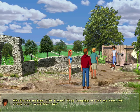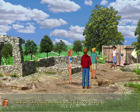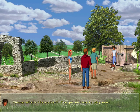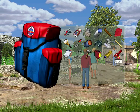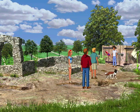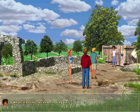What's the matter with Timmy? Stop jumping around my feet. We really can't work like this. Come on, Timmy. Leave us alone. Go play over there. Timmy, what's the matter? I've got no time to play now. Here, Timmy. Go and fetch. Great, George. It worked. What was the second step again?